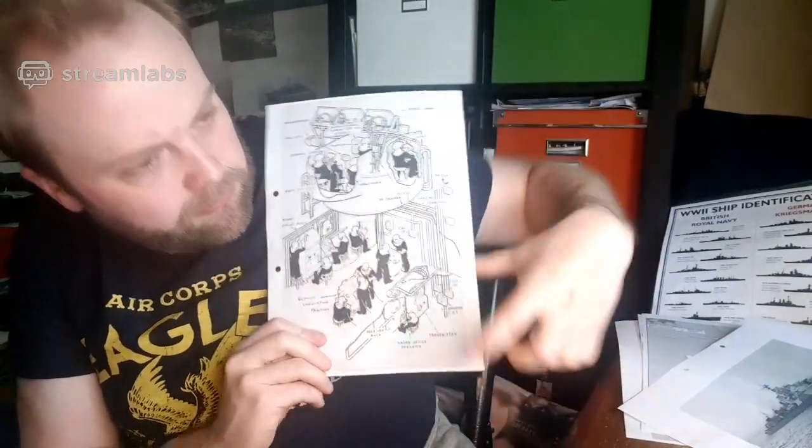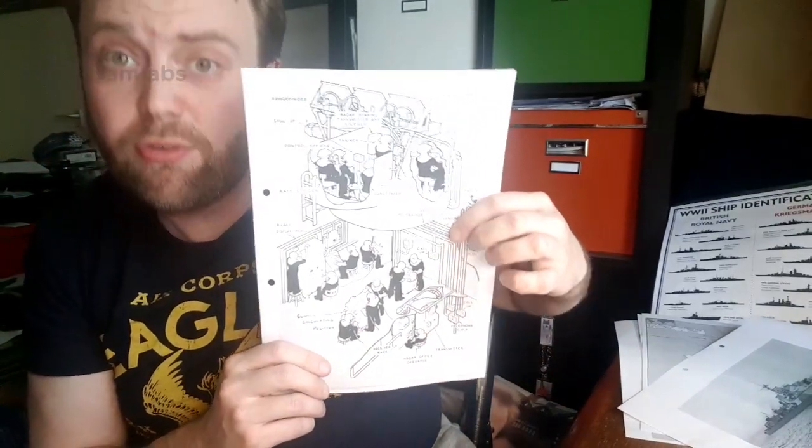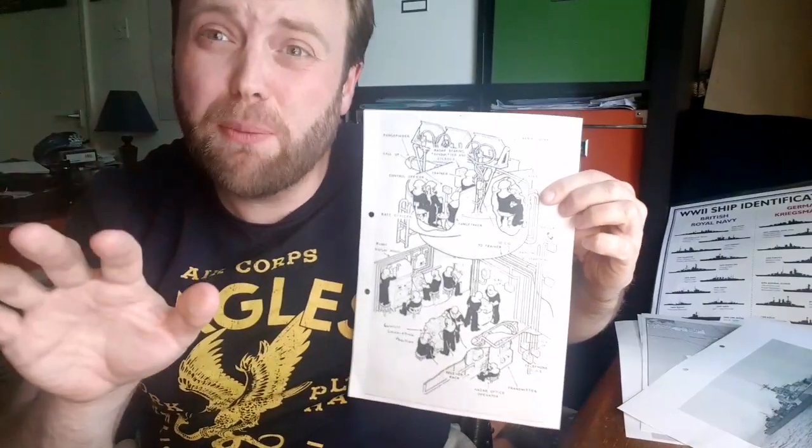Or is that 293? 293 is what's fitted on the bigger destroyers. Sorry. Brain dying. Just humour me in my old age.